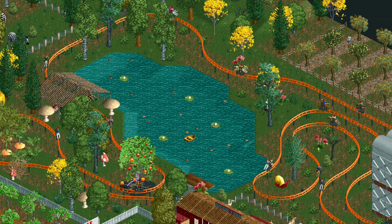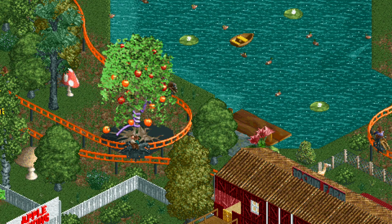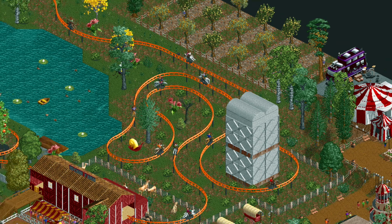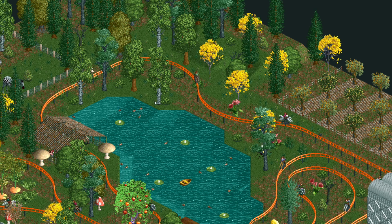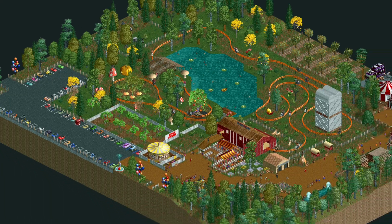Now, I do think there's some nice decorations around this ride. You can see these huge carrots here, some gardens, and this tree with a snake around it. Also this tower here, which says grain silo, so it's probably a grain silo. I do think some extra decorations along the track maybe could have been nice. I do like that there are some zebras over here.